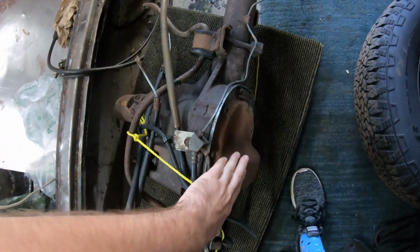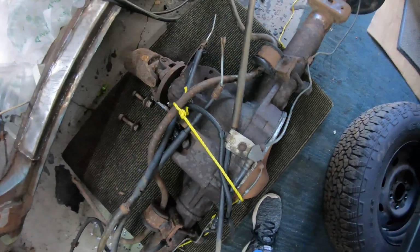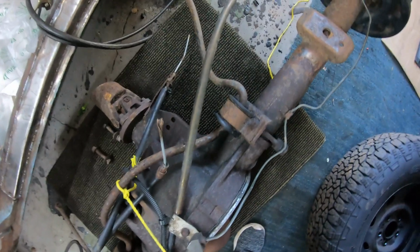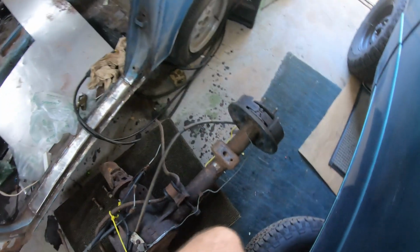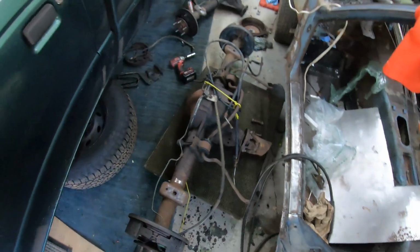The rear cover is mostly surface rust. The diff itself is a little flaky, but I'd probably be dead before this rusts through. The backing plates are surprisingly not bad. I mean, I've seen worse. So they're still intact, which is a big deal.